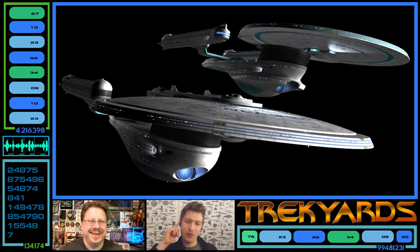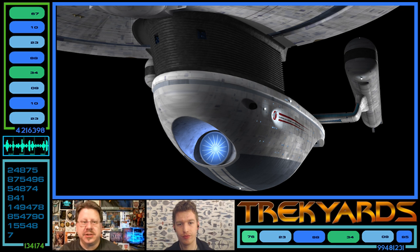Perfect. I like it. But Stuart, take us into the changes, and we'll go through them. What's the first biggest one, do you think? Well, I'm just gonna start off by saying there's mainly three large changes that are noticeable immediately. That's the addition to the secondary hull.